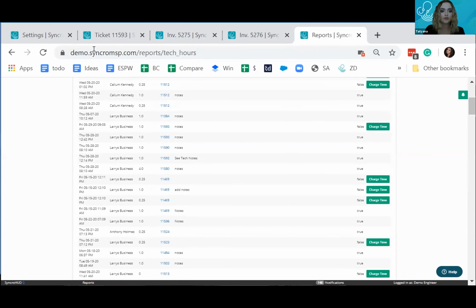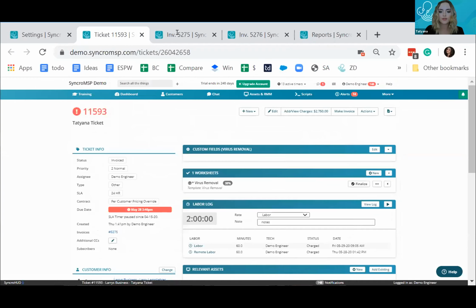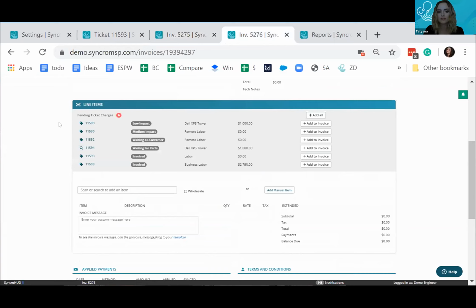So, back to the original question, this ticket is now invoiced because I invoiced only one of those. If you go ahead and charge that time again, it will not be added to the invoice for that specific ticket. You'll see that I just have that one single remote labor line item here. However, what will happen is that when you go to create a second invoice for that customer, it will start sitting here in the pending ticket charges.